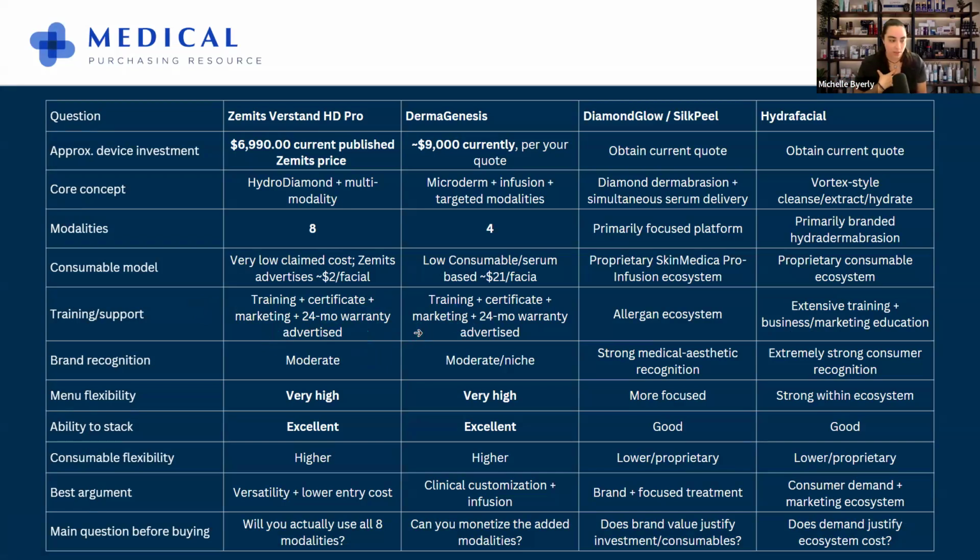I actually train you personally myself with Dermagenesis. They have certifications, they have marketing. They also have a 24. Both of these actually right now have upped their warranty since we've made this to today. They're now 36 months, both of them, their warranty.